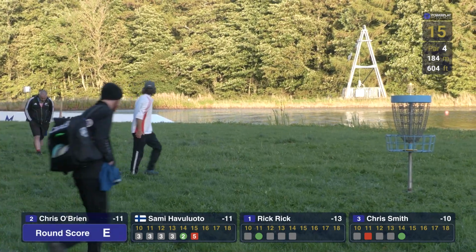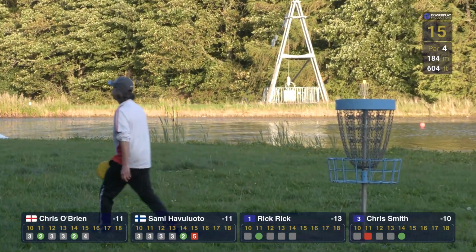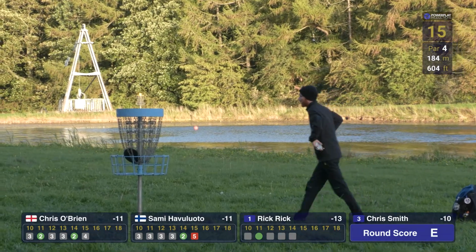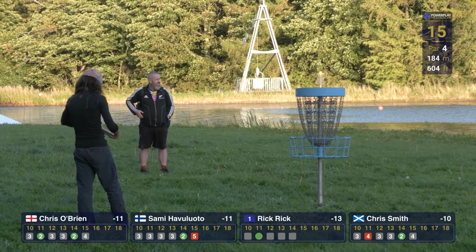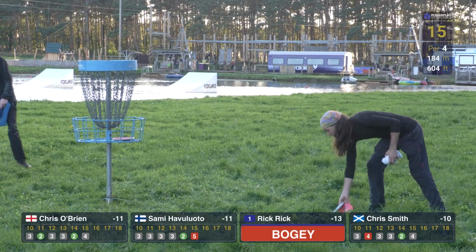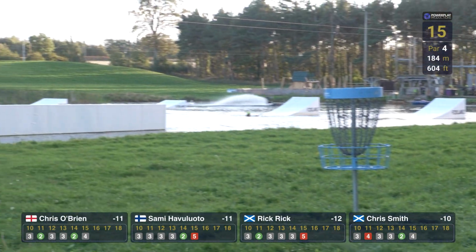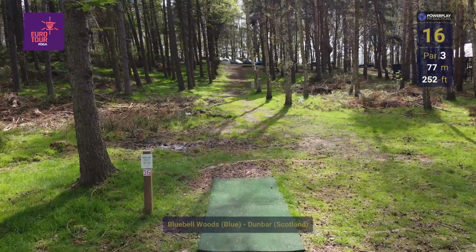Chris cleaning up the par. Pretty good result. Oh, he's done it with someone in the background. Chris should be happy with par on that. It'd be disappointing not to take that birdie up, but like you say, par's gain strokes. Rick's still 100% on upside down putts. I mean, Chris Smith has thrown a bogey and a birdie, and he's 10 under. I mean, he's still in it. Chris O'Brien at 11 under. Sammy's in another division. He's close to leading the tournament. He's played great. And Rick's our leader.